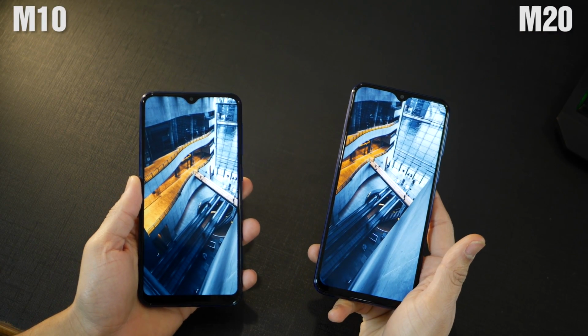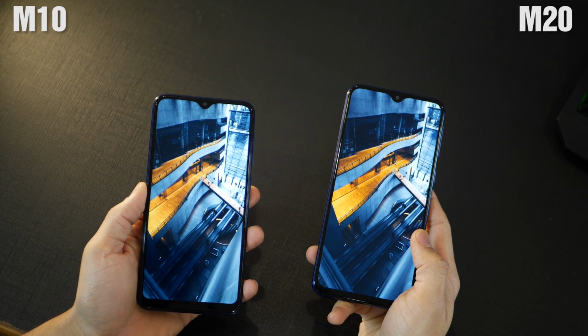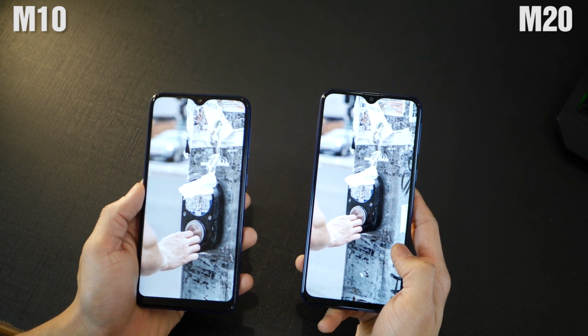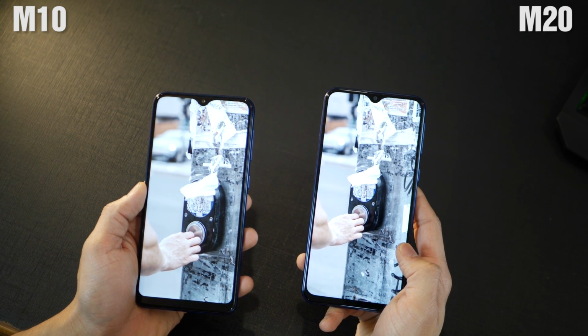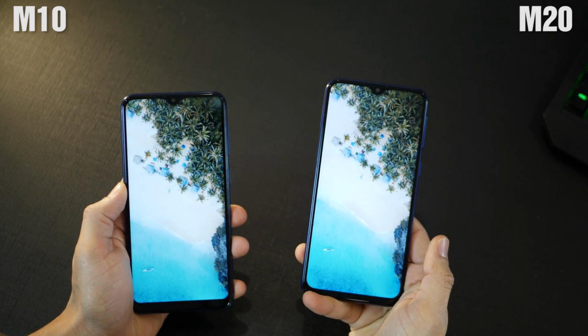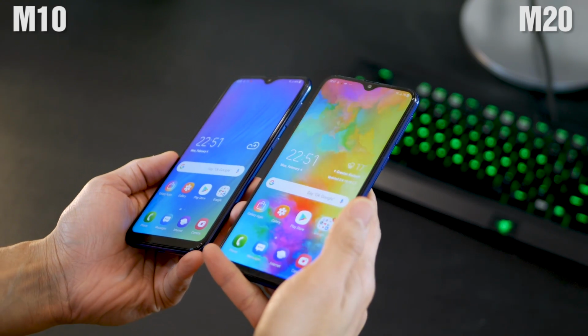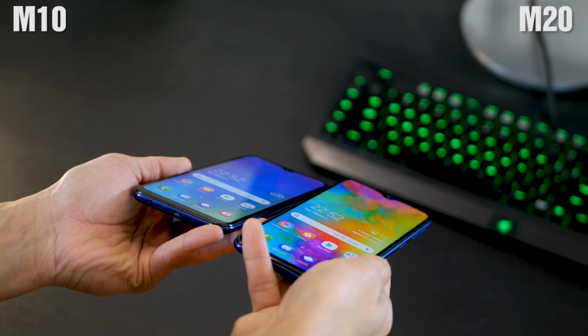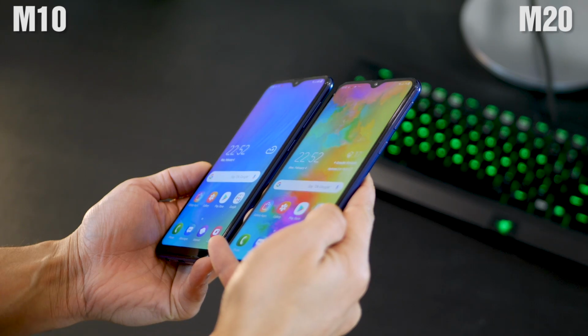Now, both are TFT displays and not Super AMOLED, but nevertheless, it's really not as disappointing as you might think. It is still pretty bright, pretty colorful, it's got wide viewing angles, and it's just nice. You really wouldn't know the difference unless you put an AMOLED display right next to it. Otherwise, you just don't know what you're missing out on.